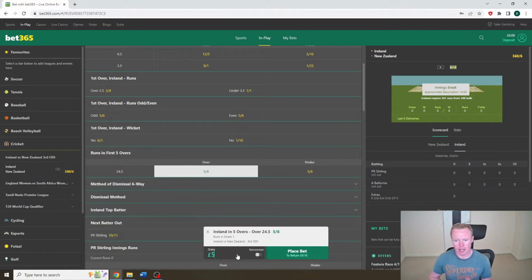So if you're happy with everything, it looks good, and assuming you have sufficient funds in your account, you just have to click on the place bet button. It's as easy as that. Your bet will then be placed, you'll be able to find it in your account.